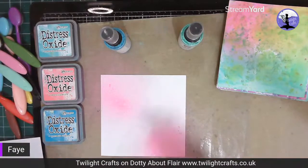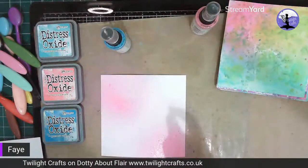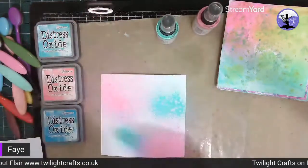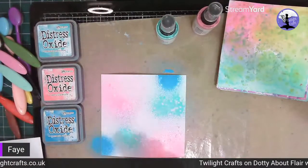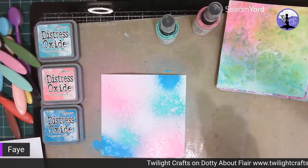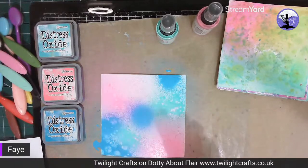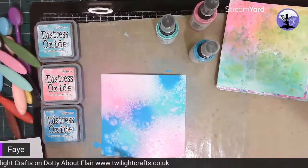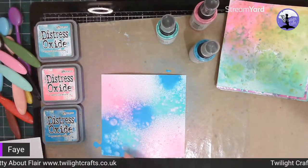So can you see it kind of pulls. I love it. I just can't get enough of these sprays. If you hold it further away, you get a fine mist. Can you see how it's starting to kind of model?